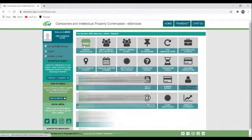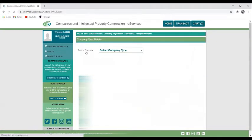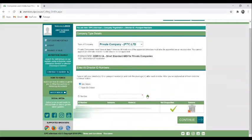You come to transact, then click company registration, then use register using e-services, and then you select a company. Then you select if the person is SA, then you would click SA. If not SA, then you would click non-SA. Then you'll have to enter the ID number of the person you're registering for. Let me enter the ID number. So you've entered the ID number of the person and clicked add, and it should pick up the name of that person, and then you click continue.